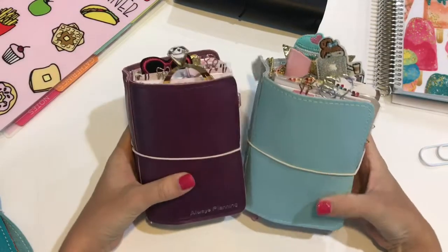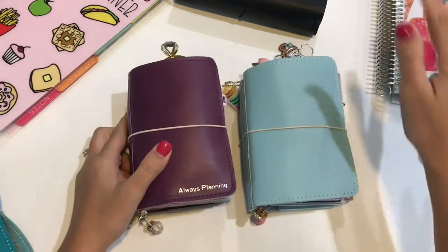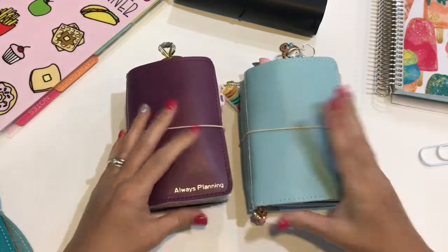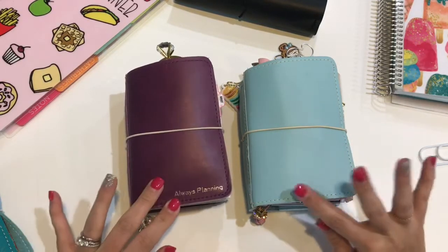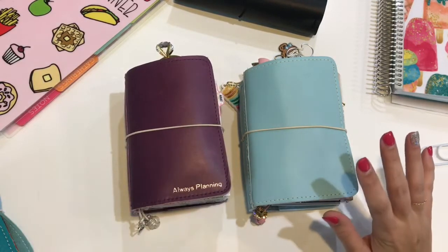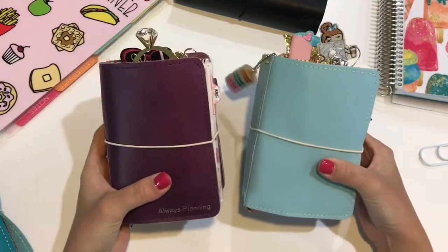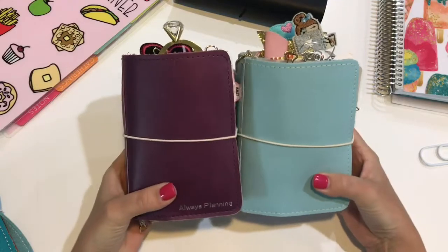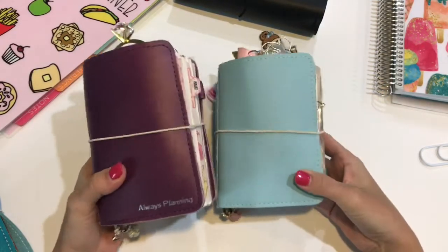Because I was planning in ring-bound personal sizes, and that was what would be in my purse. The EC stayed on my desk, the personal size would go in my purse. And then when I found pocket size, I said, okay, that's gonna be my purse planner. So that's what this one is. And I have a video, my first video actually on this channel, of full flip throughs of these if you want more specific information on these.